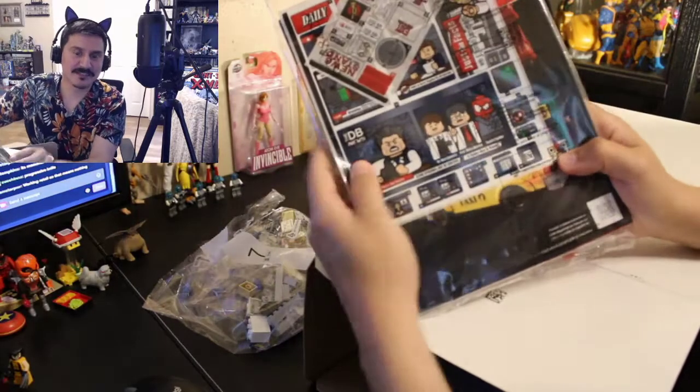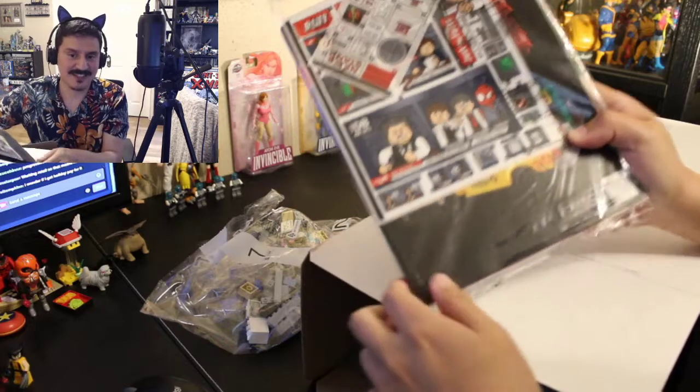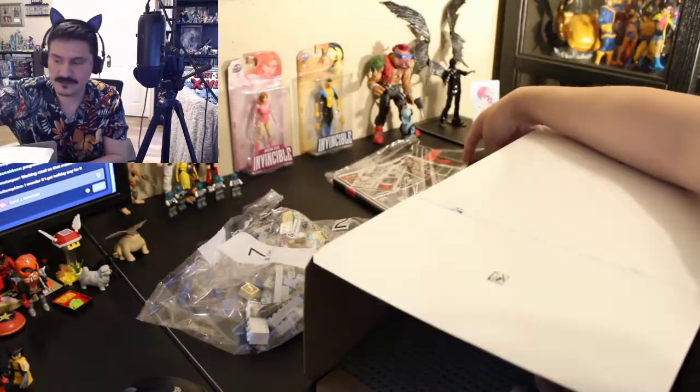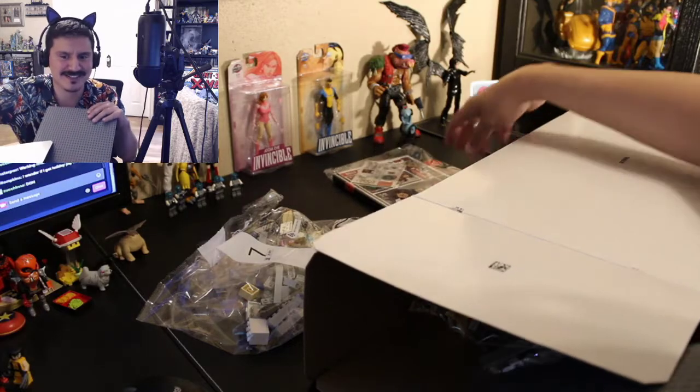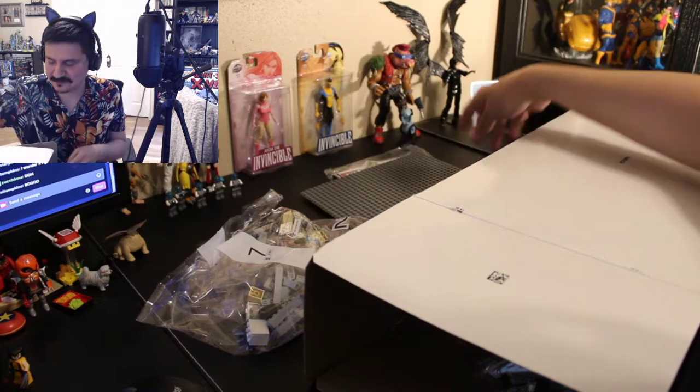Oh, sticker. It's a sticker. Means I can do a bad job of putting that on. Oh, I really gotta stop setting these things down quite so loudly.